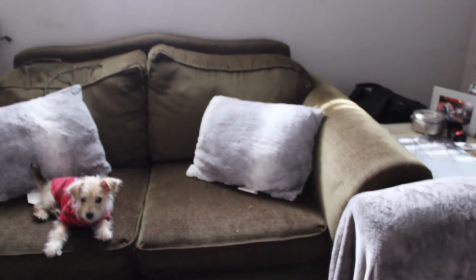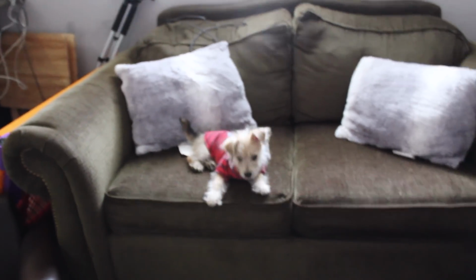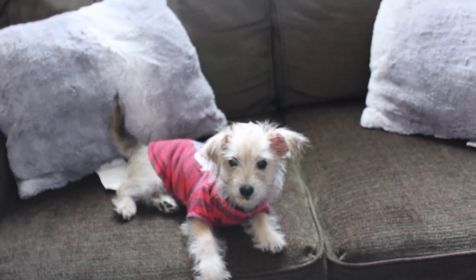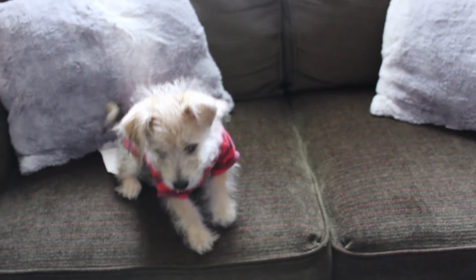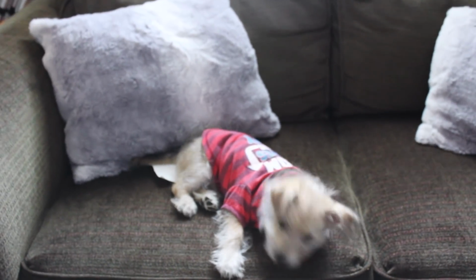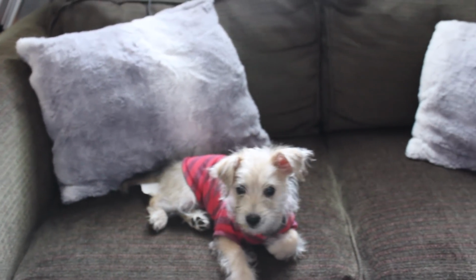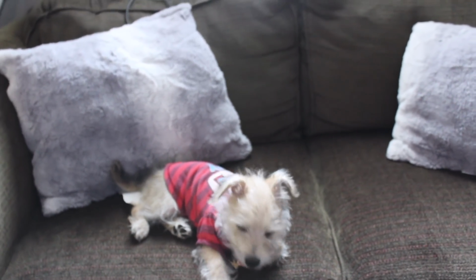And then right there is usually where I sit, and my husband usually sits right there when we're watching TV. This is Cookie. This is my daughter's dog, but he actually lives with my mom. Until she's a little bit older, until we move out or find a bigger place, he stays with my mom. And that's Cookie.